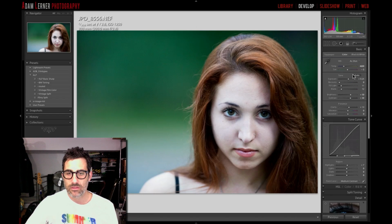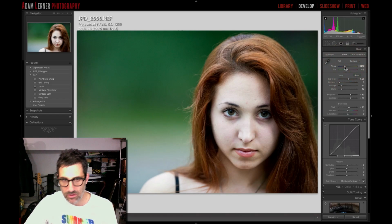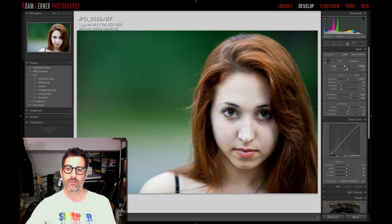Now, the other thing I think we could do is warm this up a tad. So I'm going to add some warmth to my color temperature here. I'm going to keep bringing it up until I like the way it looks. And I'm going to leave it at about that. Okay, very nice.